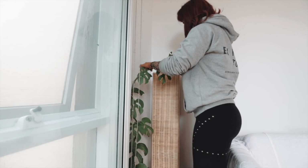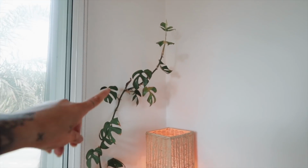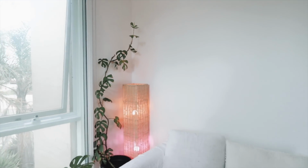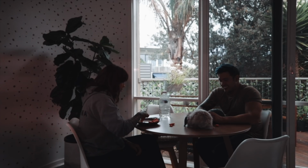Can't force it over to the other side yet. It's just not quite bent enough. You can see it's growing with a bend, so I'm just gonna let it do that. I'm gonna wait until it gets to the other side, but it is so tall now. Need to grow big and strong, baby.